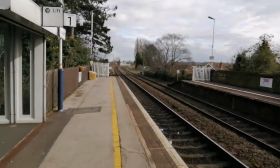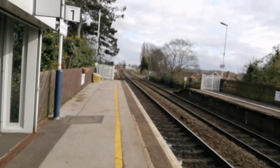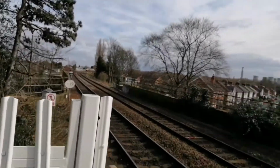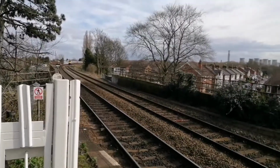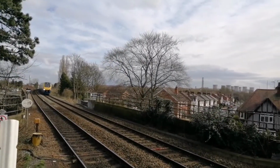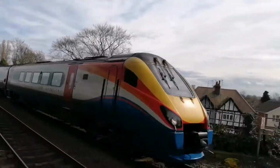East Midlands Railway service from Sheffield to London St Pancras, 222-005. Passing through now is an East Midlands Railway service from London St Pancras to Sheffield, 222-001.